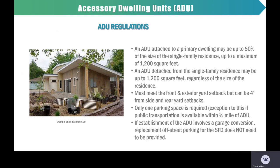All detached and attached ADUs must meet the front and exterior side yard setback, but can be 4 feet from side and rear yard setbacks.